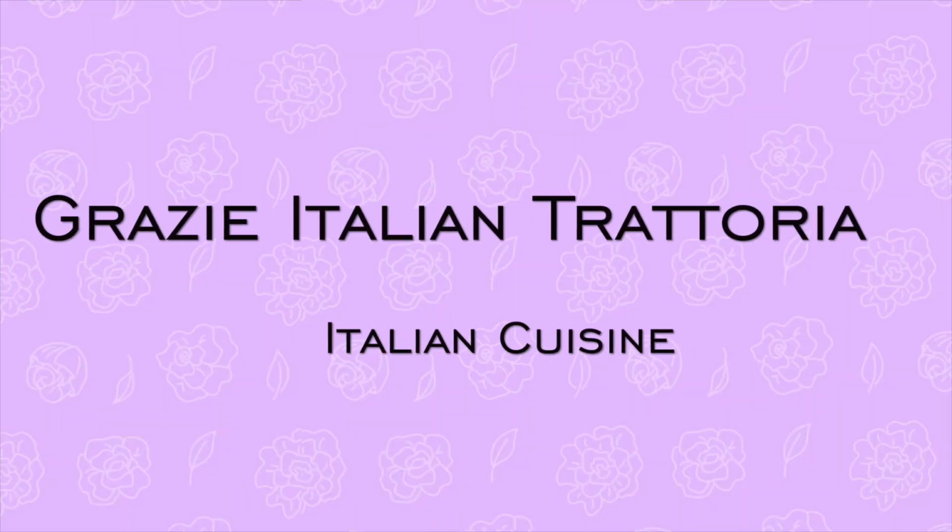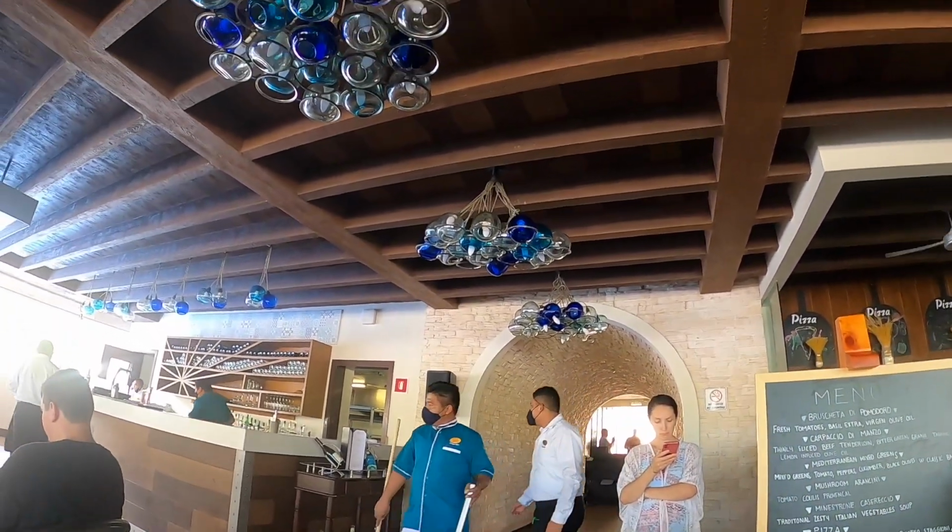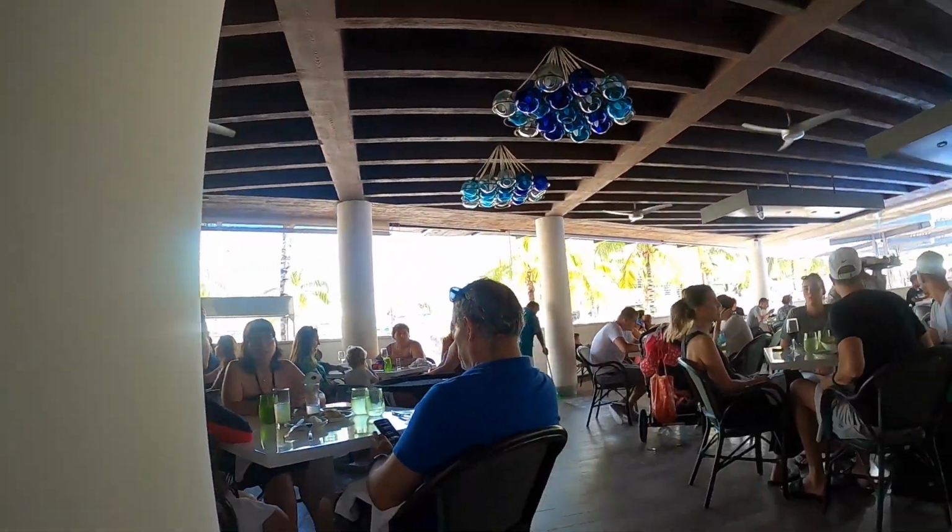The Grazie Italian Restaurant, I hope I'm saying it right. We had lunch at the Italian restaurant the last day. The restaurant had a lot of choices. We thought the carpaccio was really good, but the pasta and the risotto was okay, wasn't amazing.